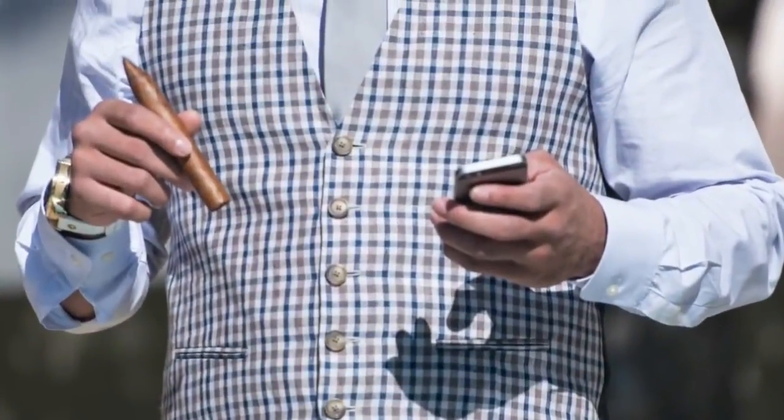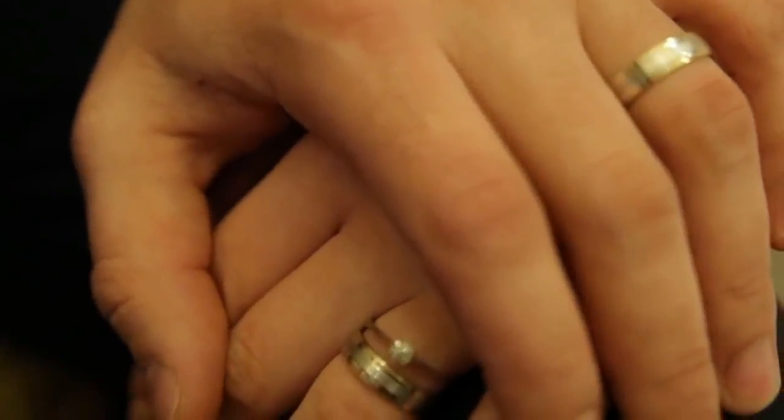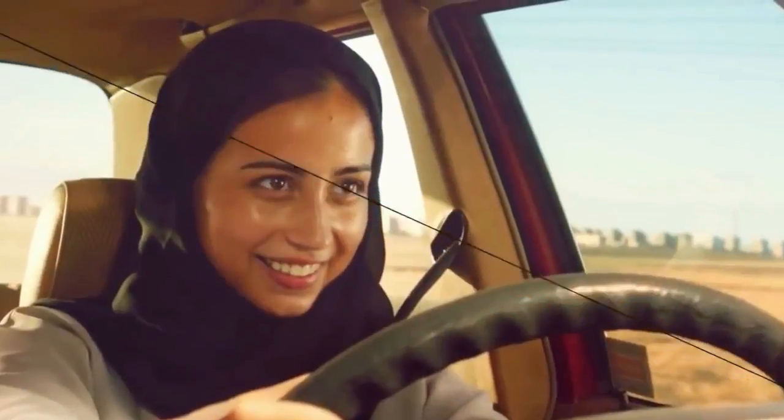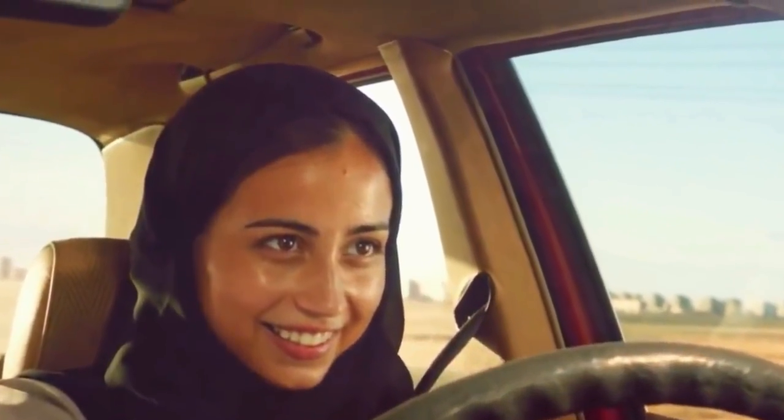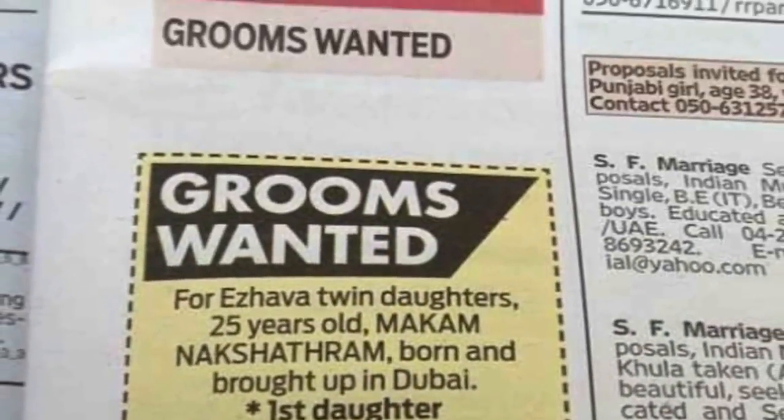But sorry guys, unless you're very rich and have a great job, you won't have a chance at marrying these women. Now this may seem a little old-timey and even wrong to some people, but Dubai is moving more and more into the future, for example allowing women to drive. Let's just hope they stop doing arranged marriages soon too.